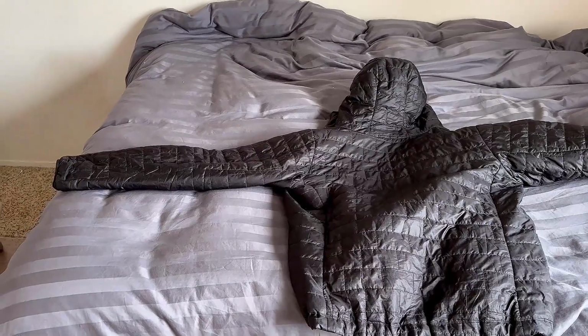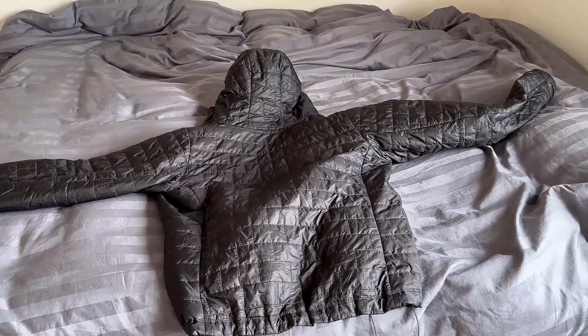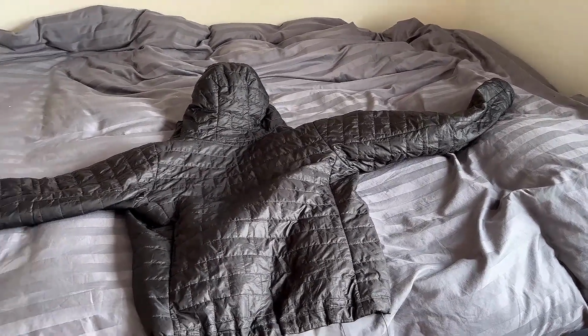Look, DWR is a nice touch, but it's not going to change your behavior when wearing the jacket. You're still going to hide it from the rain and do whatever you can to keep it dry. So don't go into this thinking you're getting a rain shell level protection here.